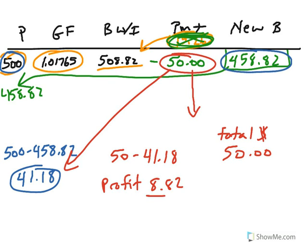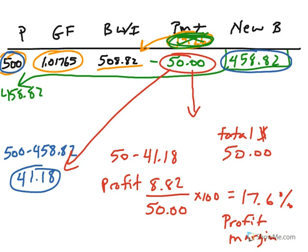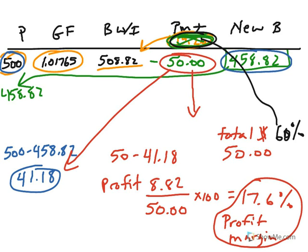So if we do this as a ratio, their profit was $8.82 out of a total of $50 that was sent to them. We'll change it to a percentage because that's the easier way to compare these. And we get a percentage of 17.6%. Now that is their profit margin. If you look back at our earlier scenarios when we sent only what they asked for and nothing more, they were making just under 60% as a profit. So they take 60% of what you sent them and pocket it. 40% would go to your debt. In this case, I'm sending them more than what they asked for, and I've taken their profit down to under 20%.